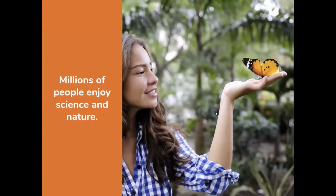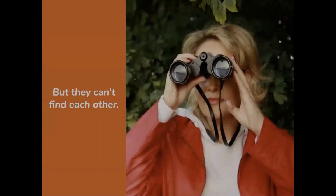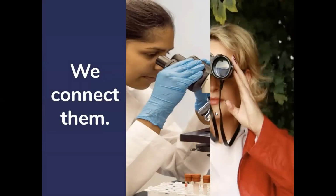At SciStarter, we see our role as a connector between those millions of people who enjoy science and nature, and the thousands of scientists who need volunteers, who can't really find each other without a bridge. We want to be that bridge.